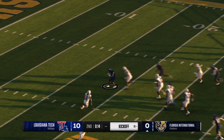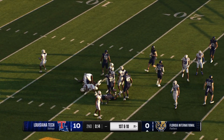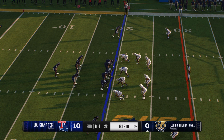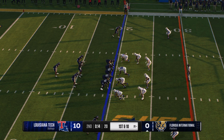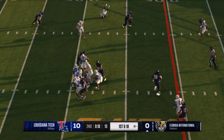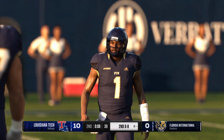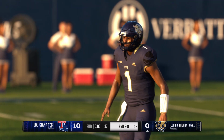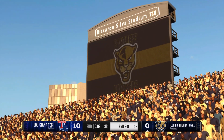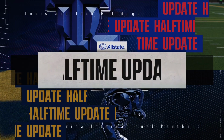On the run from inside his own 5. He was hoping for something a little more dynamic, but they get him on the ground at the 20. Time dwindling away as they try to put points on the board right before the half. Really nice stop there from this senior leader. He's brought down at the 21. Brings up 2nd down. First half in the books.